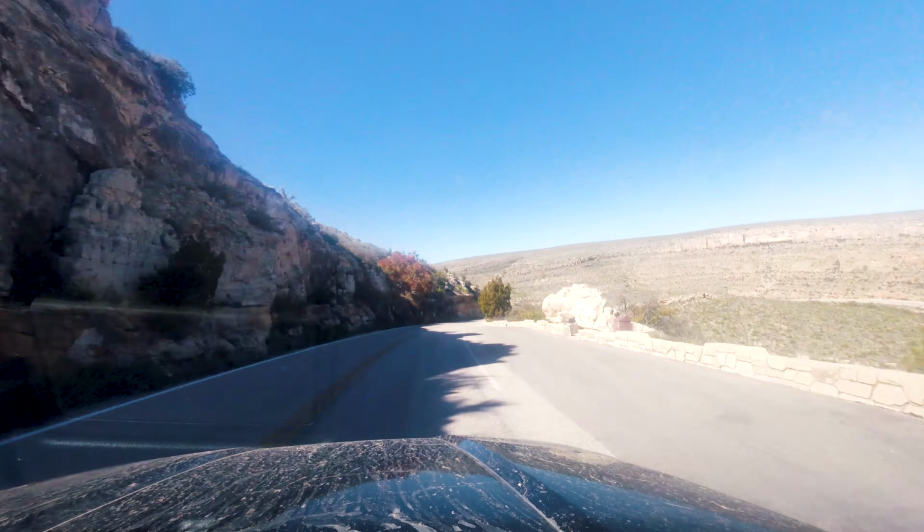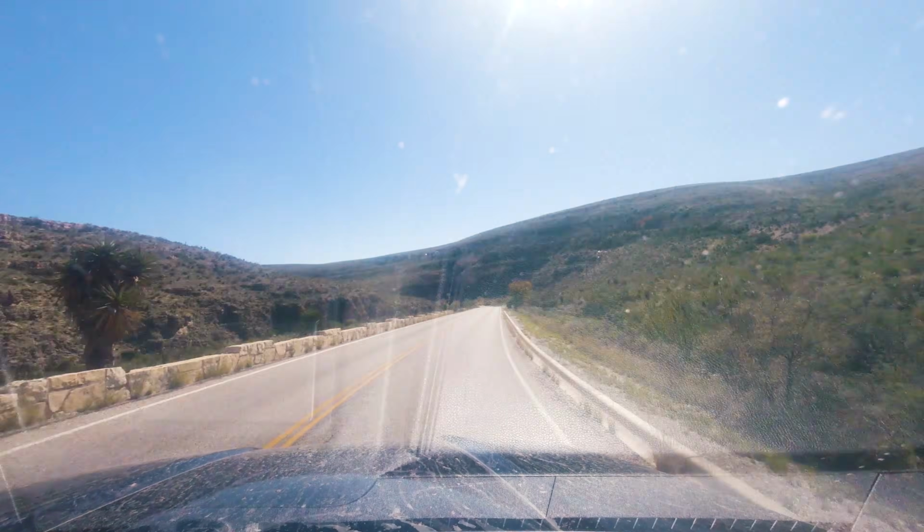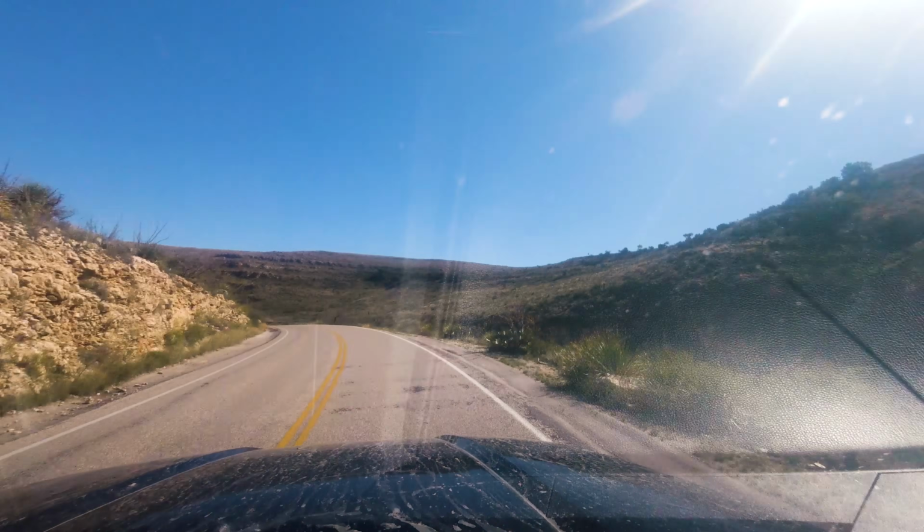The fourth and final ranger-led tour we did was the Slaughter Canyon Tour, where we saw massive cave structures. But that's a story for the next time.